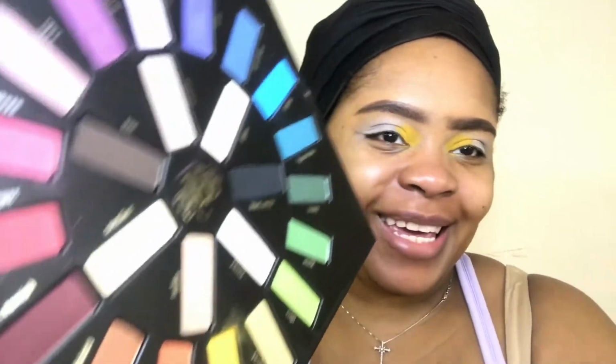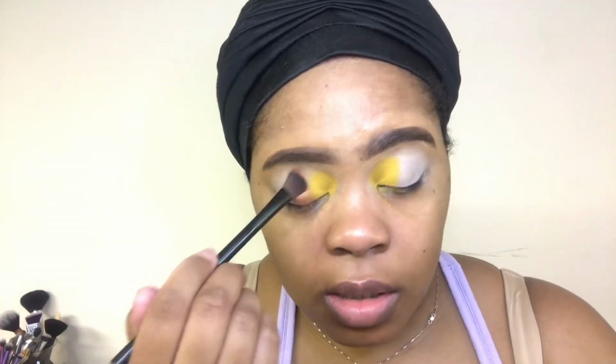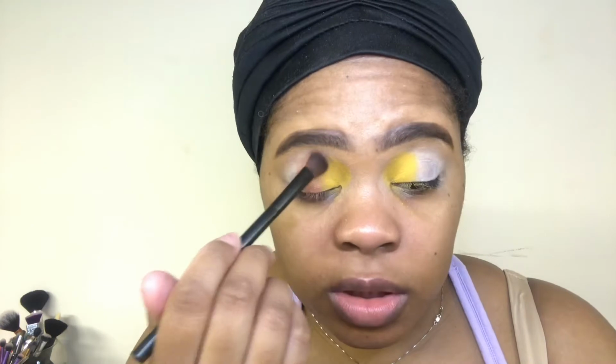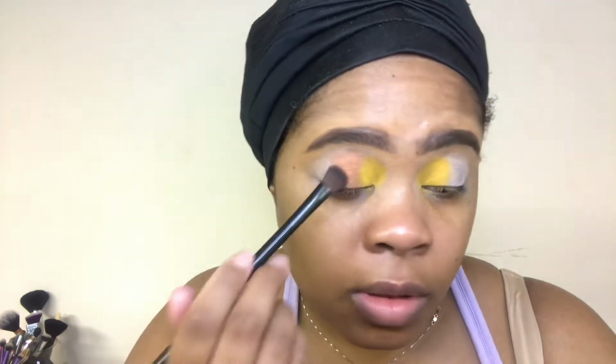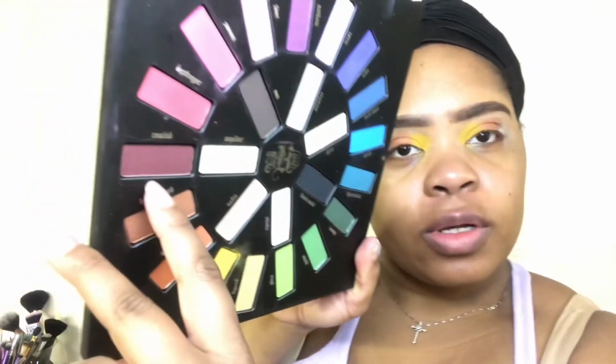So I'm going to take this color Hopskjord. It's a bronzy orangey shade. And I'm going to put that right next to the yellow. Actually, it's a lot more orange than I thought it would be, but it's still cool. Right next to that, I'm going to do Rewind. It's like a burgundy maroon kind of color.